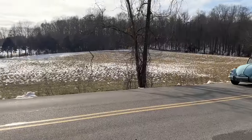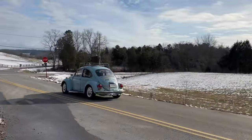There's some nice houses out here. That's what happens when you get older. You start noticing houses and stuff. Yeah. You're like, what do they do for a living? You know? I could care less.